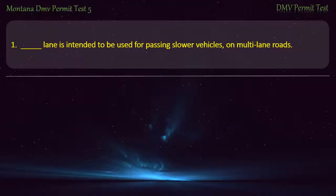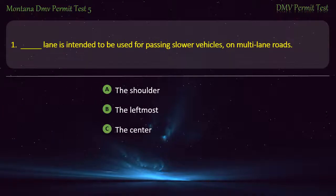Question 1. Which lane is intended to be used for passing slower vehicles on multi-lane roads? The shoulder, the leftmost, the center, the rightmost. Answer: the leftmost.